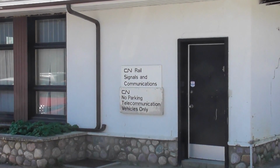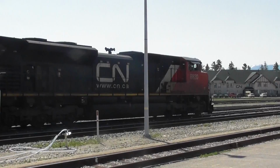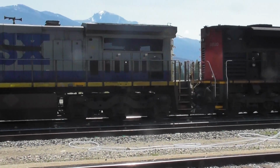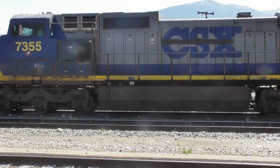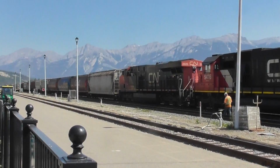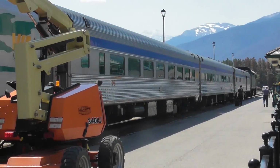So here we are back at the Jasper station, and I saw this 4-unit consist. Though I think only the first 2 were powered, and they were just towing the rest. I was under the impression that this grain train was huge. So, anyways, here's the Skeena.